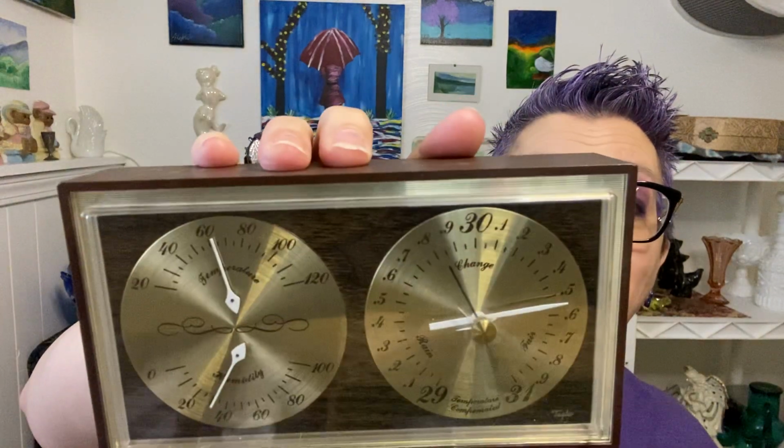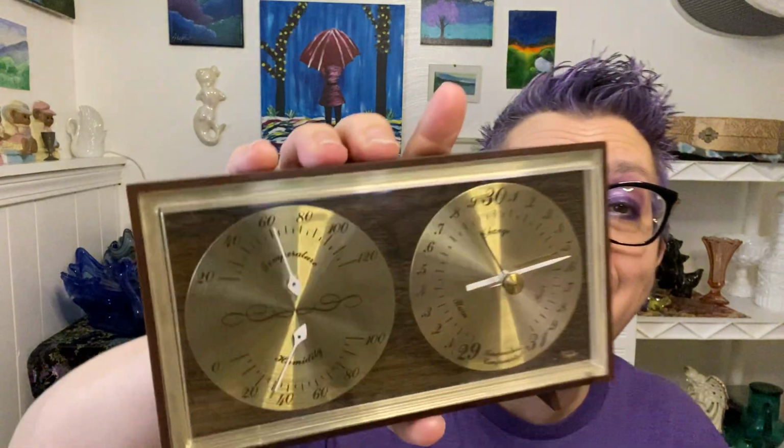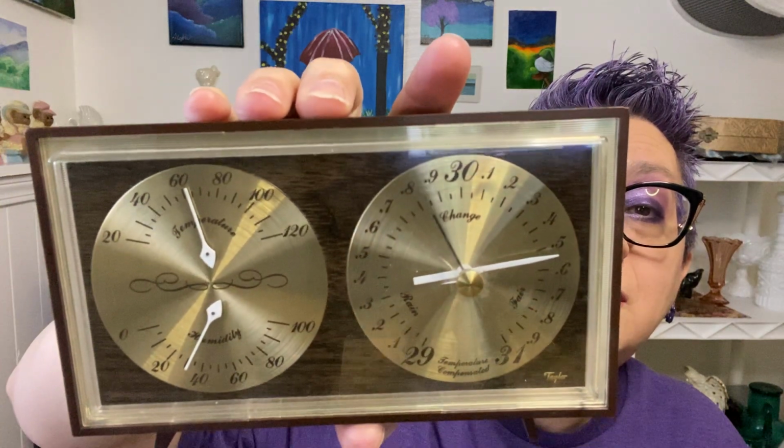But this, oh my goodness, I love it. It's a barometer. Very mid-century modern. And I don't know if I'm gonna set it in here or if I'm gonna set it in my living room. I love it. I absolutely love it. It makes me so happy. All right, well for now, it's gonna go right there. Oh, I love it, I love it, love it, love it.